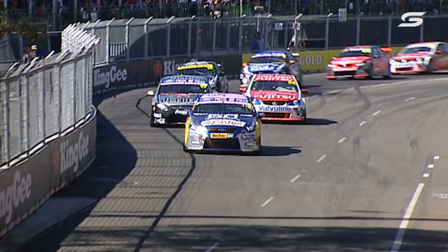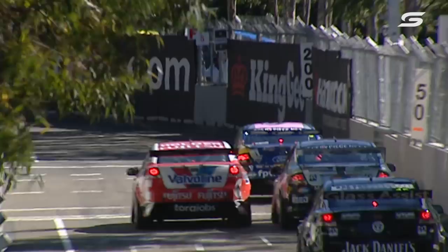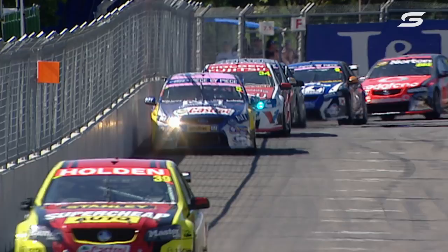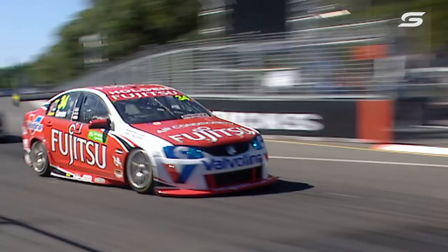Winterbottom, back here on the streets of Sydney Olympic Park, is really having some trouble right now. He's going to have to serve a penalty, touch on that in a second, because right now he's just trying to hold control. He's got Michael Caruso behind him. He just lost it on approach down to turn one, including cork in the bottle.